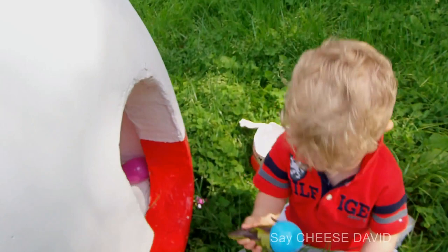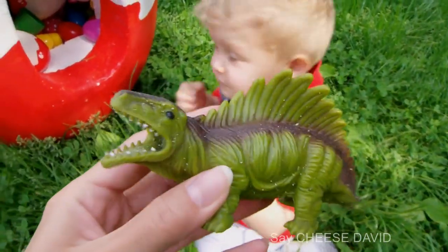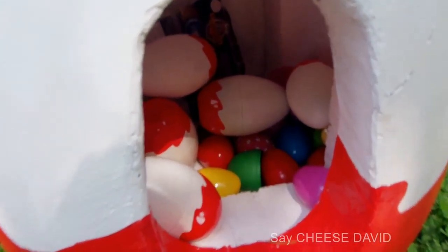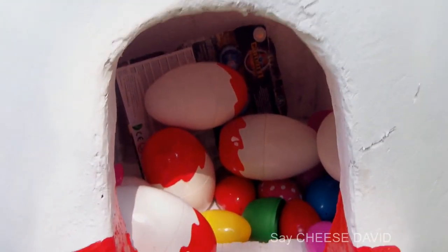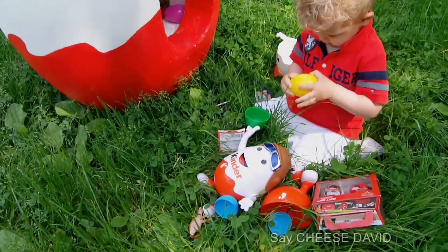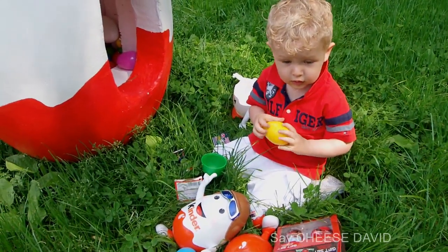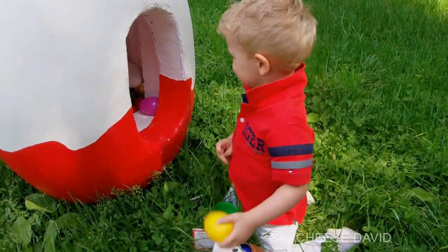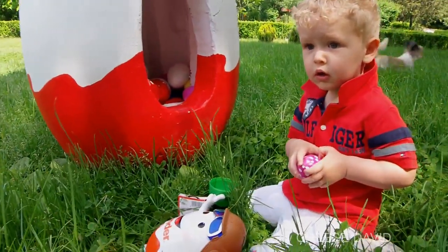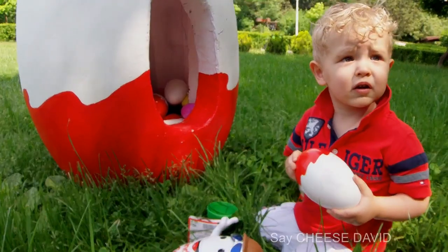Let's see what we have inside, actually. Because he's taking every egg and it's already open. We have dino inside. Yeah. Look how many eggs we have inside. There, let's see. We have a surprise inside. Let's see what we have inside that egg.